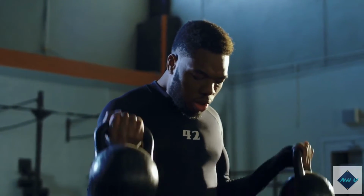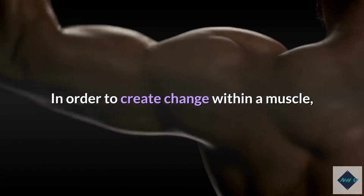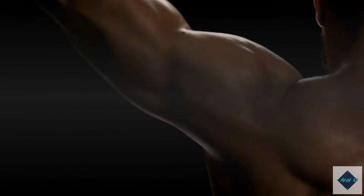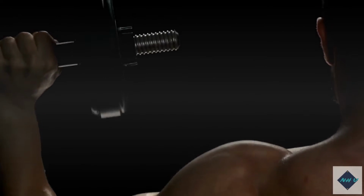Progressive overload is a fundamental principle of training. In order to create change within a muscle, that is for a muscle to grow in size, hypertrophy, to see strength gains or improvements in overall functional capacity, you essentially need to expose your muscles to a workload that is greater than what they are accustomed to.